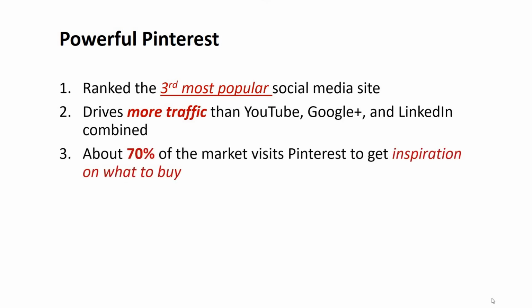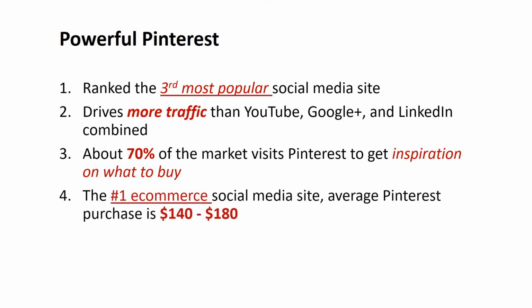You know, here's what's really interesting. About 70% of the market visits Pinterest to get inspiration on what to buy. Well, if you're in there looking, getting inspired, and you like it, why wouldn't you click on it and buy it? Like, you're not going to get the inspiration and typically go somewhere else into another website trying to find it. If it's being offered there and they're inspired, they're going to click on it and they're going to purchase, which is why it makes Pinterest the number 1 e-commerce social media site.